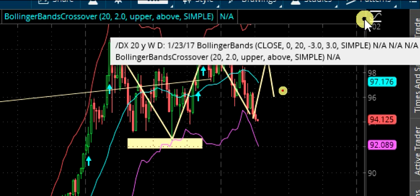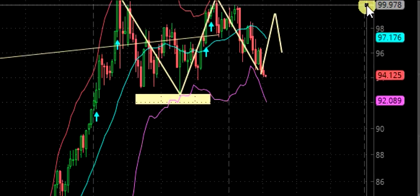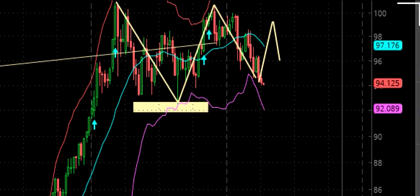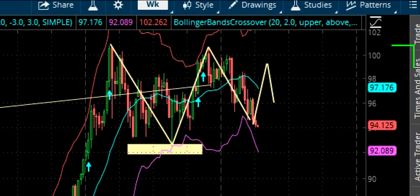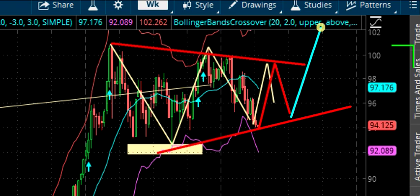Whoops. Hate when that does that. I stopped in an area where it leaves a big banner there. But anyway, you can see the triangle kind of forming here, right? And so we're expecting the dollar to reverse right in here, maybe come up into this area and then come down. So again, A, B, C, D, E, okay, and then boom, higher highs.